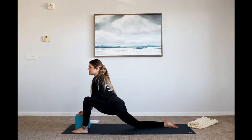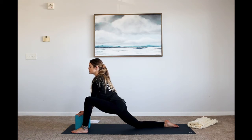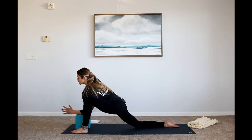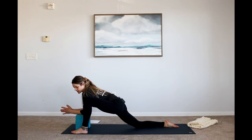Begin to settle the pelvis down, and then find that element of engagement. Gentle hugging in of the legs toward one another. Either remain with your arms straight, or if you did so on the first side, lowering down, lizard pose. Gentle hugging in of the legs as you direct your breath way down to baby.